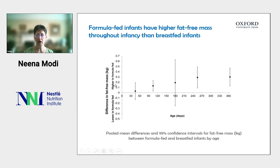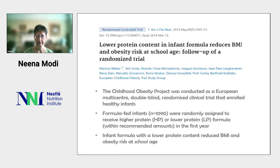Now, we also showed that fat-free mass, displayed in exactly the same way, shows that formula-fed infants have a higher fat-free mass throughout infancy than breastfed infants. So very intriguing data, which present a complex picture. Let's turn to some other data, though.